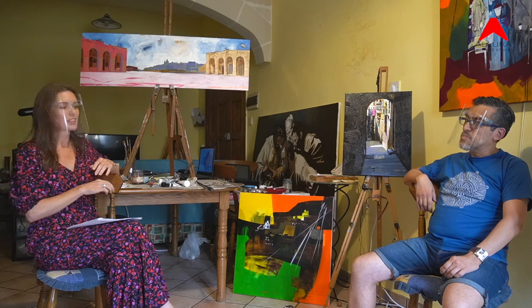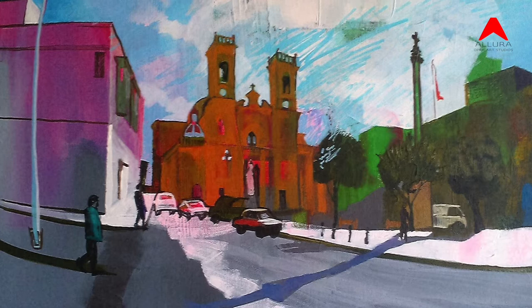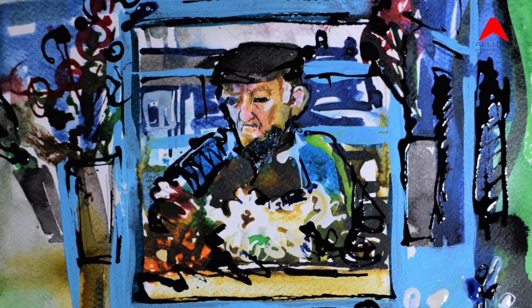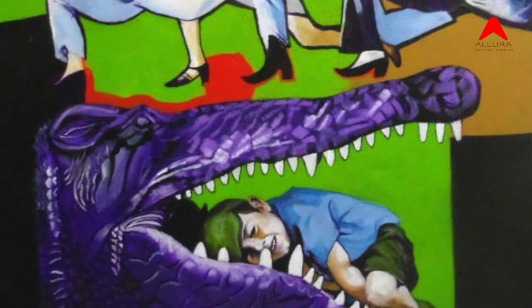Your art is kind of genre-defying. Your subject matter is very diverse, but you've got a particular fondness for landscapes. Why is that? I have a particular fondness, not just for landscapes. I have on social issues the same fondness. What I think is important is that you play your game in whatever you're good at. I can't speak of social issues in Honduras. I live in Malta.